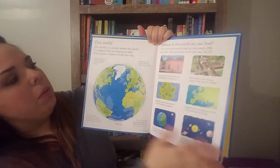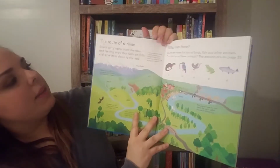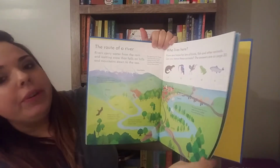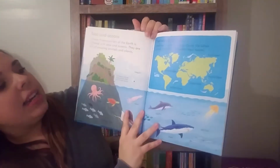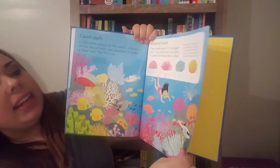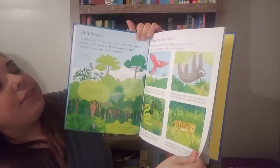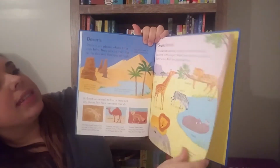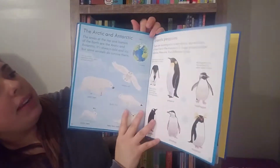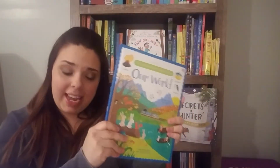So here is our world. Where do you live? Where's the weather? What makes it rain? It talks about the river and who lives there. It just goes into nice detail. They have beautiful illustrations. And again, just all nonfiction. So I love this. Talks about different regions, like there's the rainforests and deserts. And I mean, it really goes into good detail about everything. Okay, so those are fantastic.